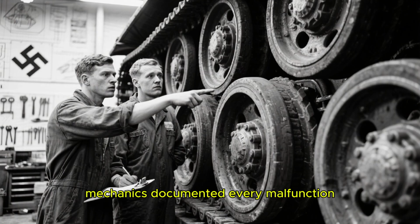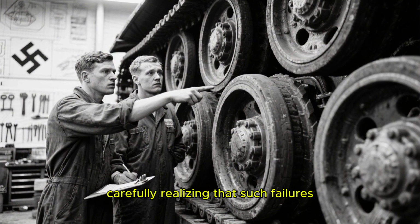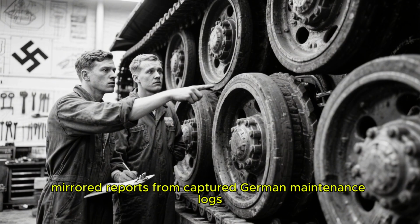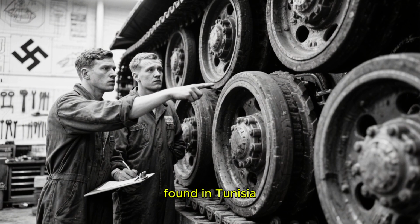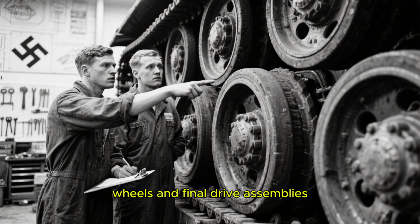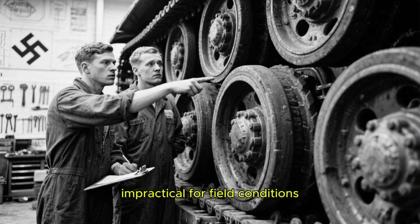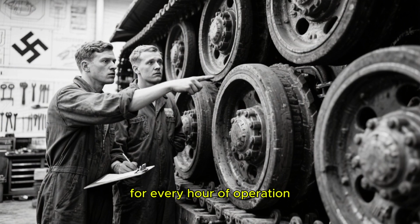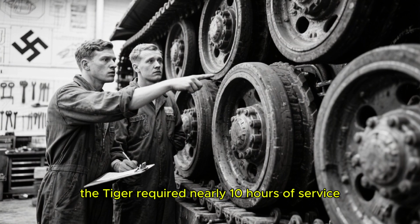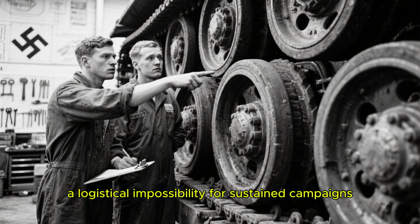Mechanics documented every malfunction carefully, realizing that such failures mirrored reports from captured German maintenance logs found in Tunisia. The sheer complexity of the interlocking road wheels and final drive assemblies demanded maintenance procedures impractical for field conditions. For every hour of operation, the Tiger required nearly 10 hours of service, a logistical impossibility for sustained campaigns.